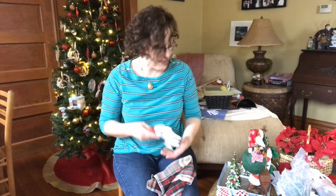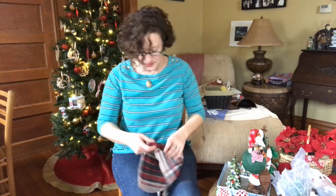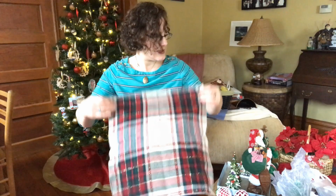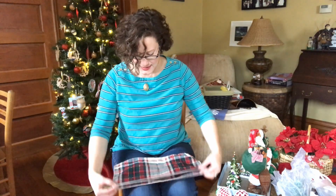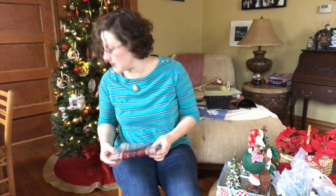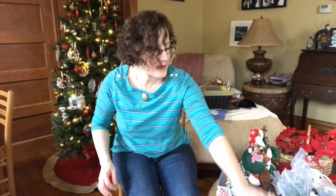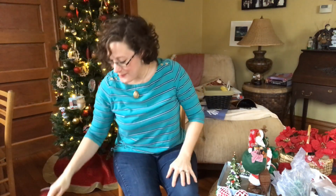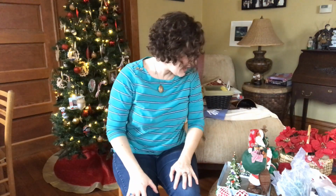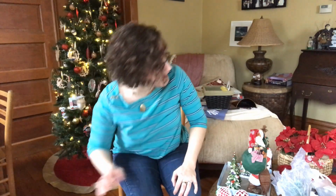You know what? This I think I'm going to get rid of. It's not anything I love, and you can't really use it because it's a printed on design, so it doesn't really wash up well. But this one I like. Okay, so that's kind of all the soft stuff I think I could put in there. Cute little headband. Why not, right?